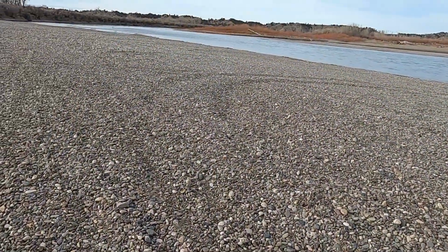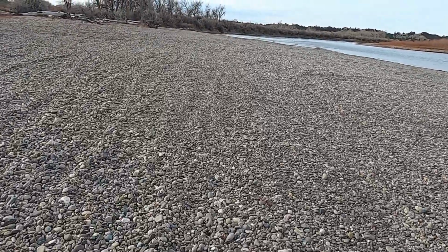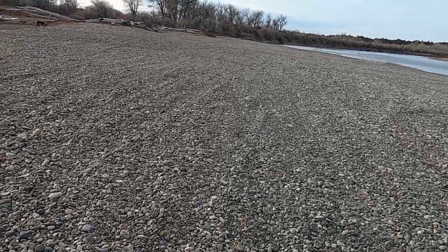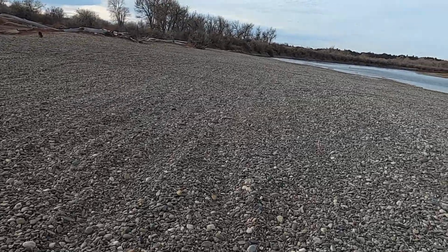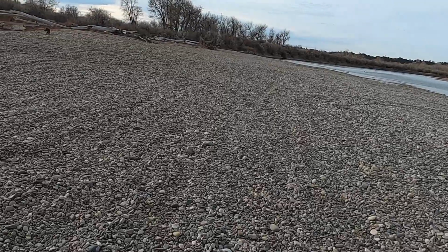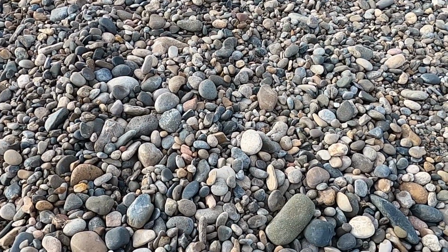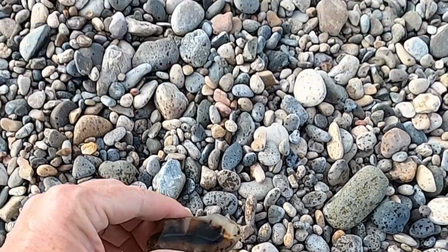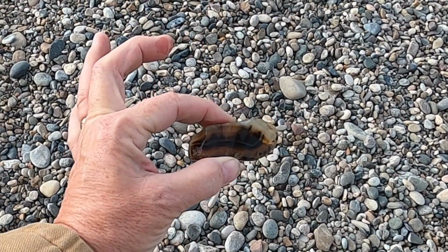This area is very popular with four-wheelers, which is loud and noisy and kind of obnoxious when they're here. However, it also means that all of these rocks get pulled around. They come and the rocks get dug up and they expose things like this. Small but beautiful. Oh my gosh, that is something. First agate for me. Hooray!